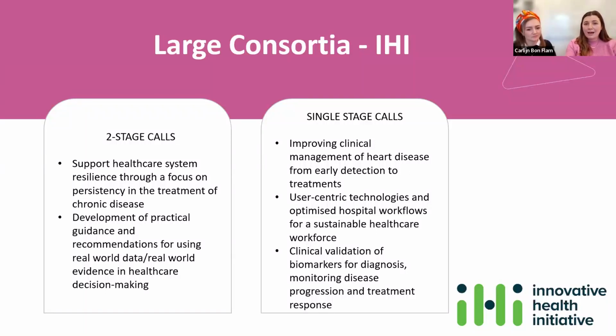So these are the calls that are for the April IHI wave. Another call, for instance, is about clinical validation for biomarkers within diagnosis and monitoring and progression of treatment and response. So there is sometimes a common thread between the different calls, but as we can see, it's far less prescriptive, and it's really just looking for any innovation within this field that could help the progression of treatment.